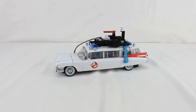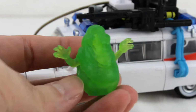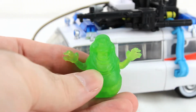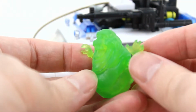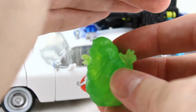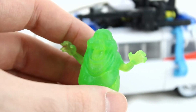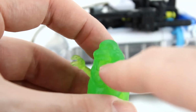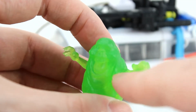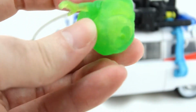And he comes with a little translucent Slimer, which is hard to pick out detail on because of the nature of this little figure. It's like a soft plastic. It's Slimer. It's hard to pick out the details on him, really. I can't even tell if it's in focus. Unfortunately, it's just kind of hard to see detail, but there's this big old face and the eyes and all that stuff. But he also has a peg hole. Yeah, there's a little peg hole there on the bottom.